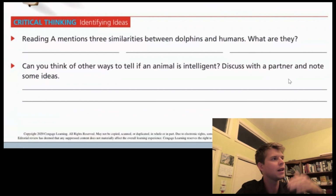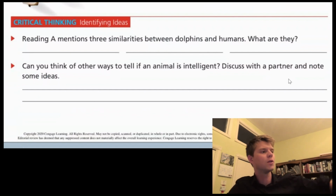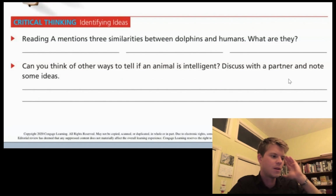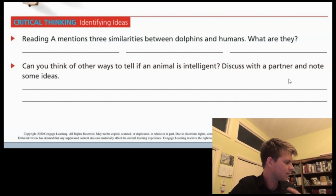Now, this is a lot like inferring. When you infer something, you're taking information, processing it, and making some judgment, some decision. So, critical thinking, you really have to dig down into your brain and think about these questions and have evidence for your answers. Okay, let's look at this.